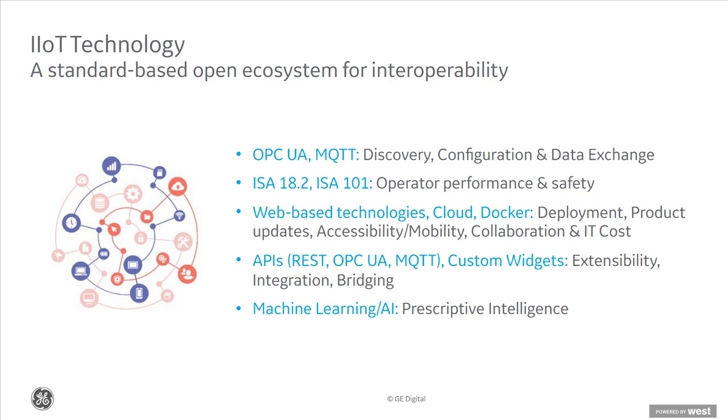And so by using technologies and standards such as OPC UA and MQTT, that provides you the ability to have a more standards-based way of doing things like configuration, connectivity, and data exchange. And of course, I think the other critical part when you talk to those customers is showing that what you're building and creating is based off of standards. When you can articulate that the solutions you're building use standards such as ISA 101 for high performance HMI or 18.2 for alarms, you can really show that this is a vetted, proven way to design the solution that's optimal for the end user.